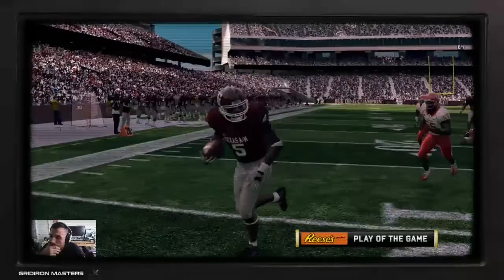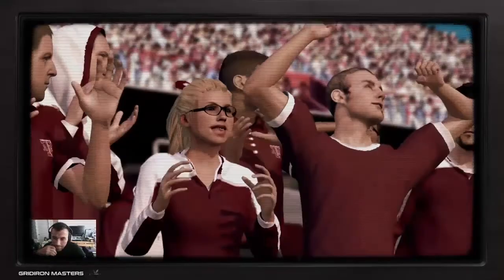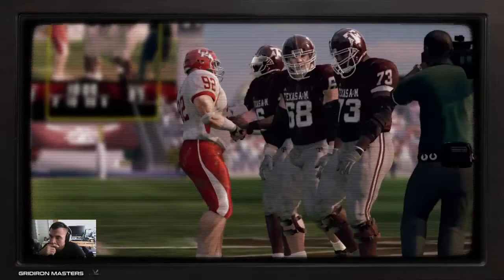So this is kind of an example. I'm sad to see this one in because it's a great game to watch. Texas A&M really had to fight and make some big plays to come out on top in the end. This one was never a gimme.